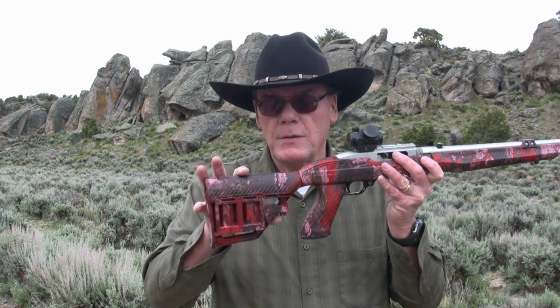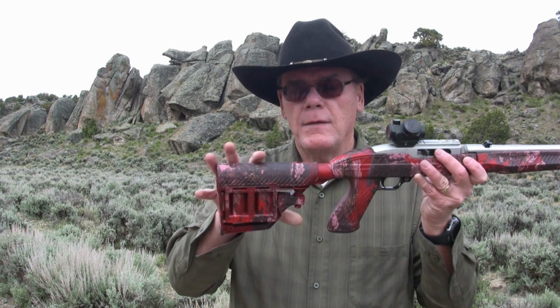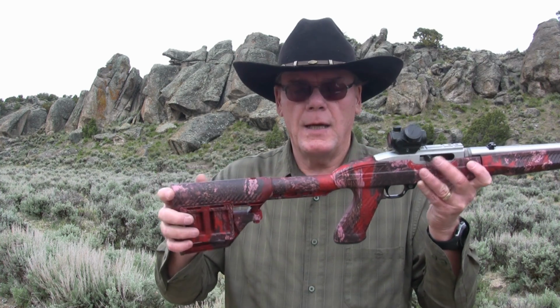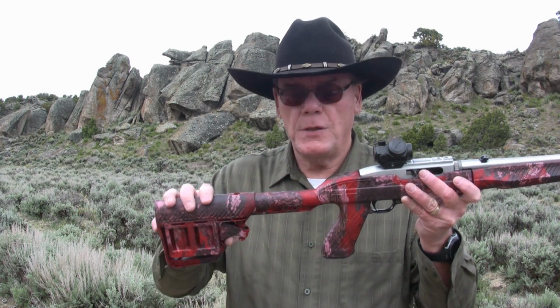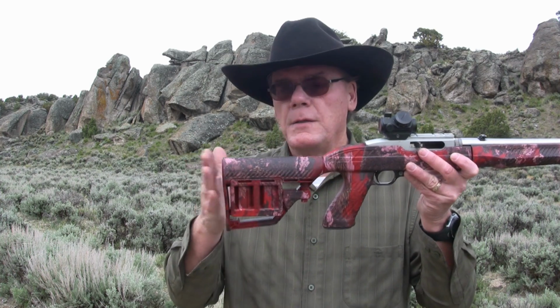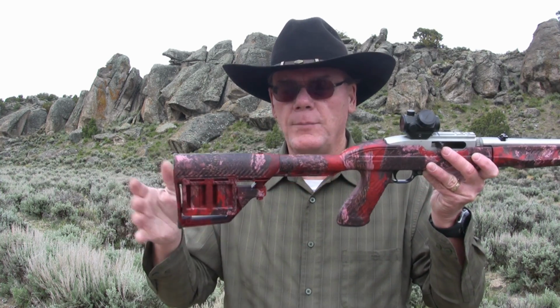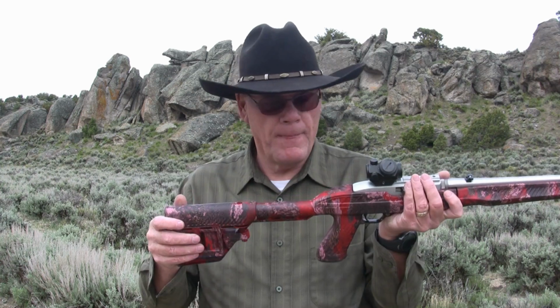Now the stock is adjustable, just like an AR-15. It's got five different stops in it. It's got a 4-inch adjustment, so you can go all the way from a 10.3 length of pull, and length of pull is the distance from your trigger to the end of the buttstock. So you got 10.3 all the way to 14.3. I'm a big guy, so that 14.3 really comes in handy for me.